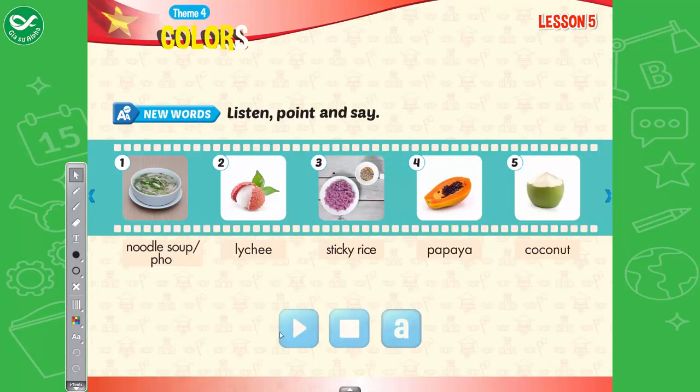New words. Listen, point, and say. 1. Noodle soup. Pho. 2. Lychee. 3. Sticky rice. 4. Papaya. 5. Coconut.